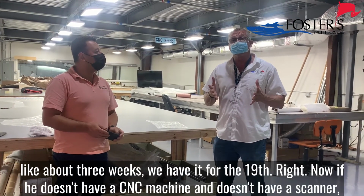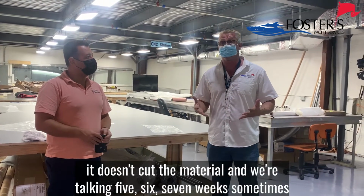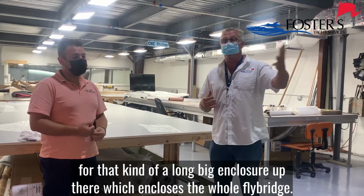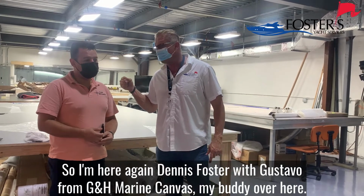Now, if he doesn't have a CNC machine and he doesn't have a scanner and doesn't cut the material, we're talking 5, 6, 7 weeks sometimes for that kind of a long, big enclosure up there, which encloses the whole fly bridge.